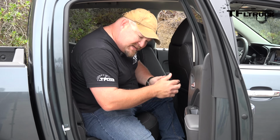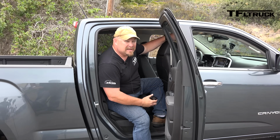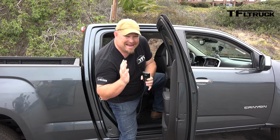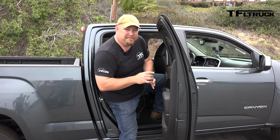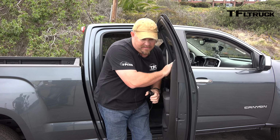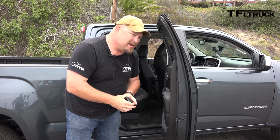Yep, I'm able to sit behind myself fairly comfortably. Headroom is better than it looks from the outside, and unlike a lot of those other trucks, your back isn't bolt straight up. It doesn't feel like you're tied to the bulkhead of the truck, which is nice too. And on top of all that, stitching, material use, excellent in the back.